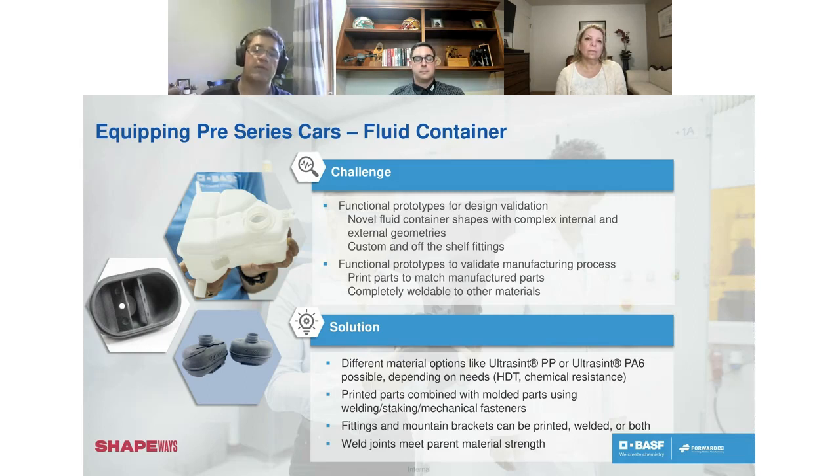The other problem that we see, and this is probably one that's even more expensive, is in the plant startup process.